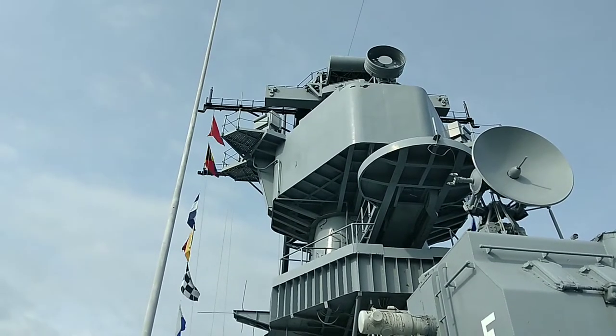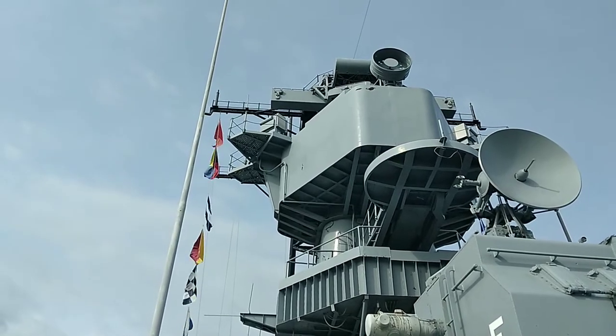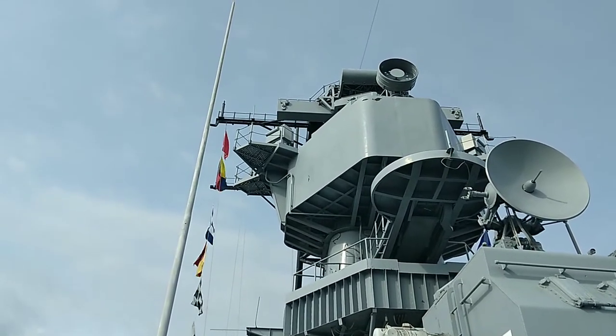Okay, now I'm pointing my cell phone camera at another missile defense system. That is called the Slick 32.